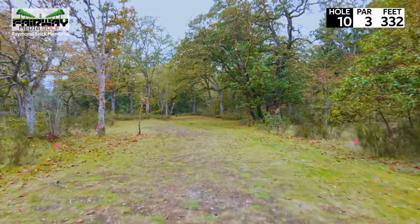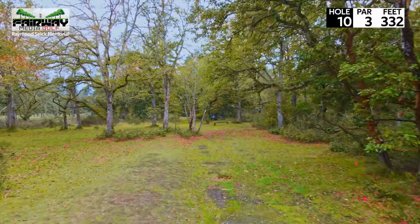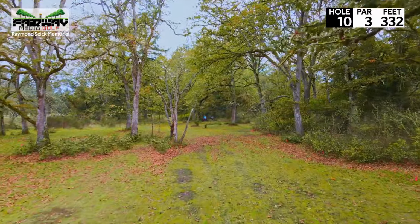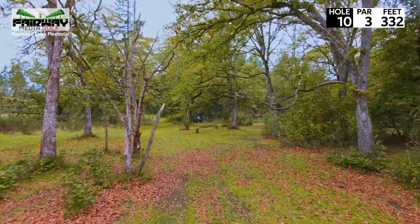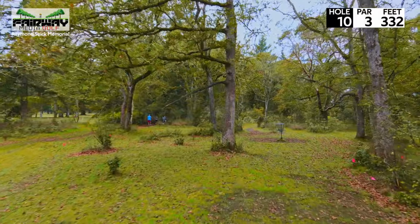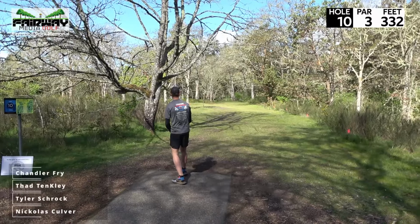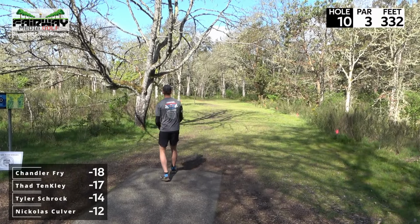Hole 10's a good example. So about 330 feet here, we'll see OB going down both sides, marked here with flags, and we'll see the basket tucked just slightly off to the right here. This hole is relatively open. I think most people are probably throwing either a forehand or a mid-range to get to this hole. But yeah, plenty of trouble to be had.